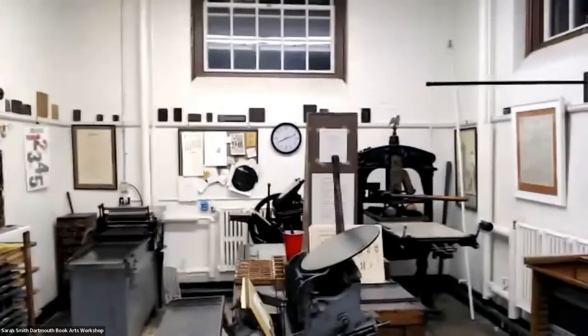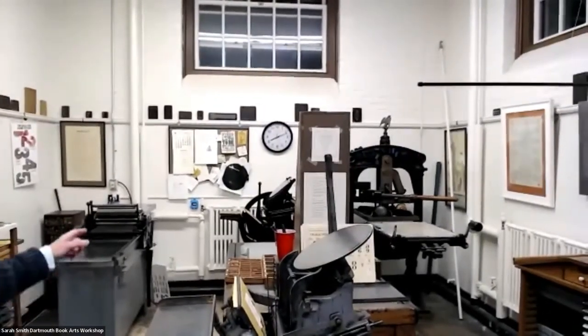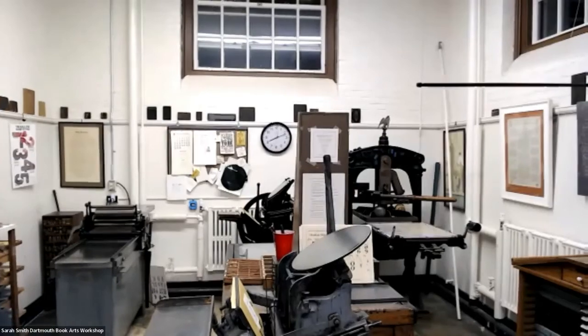But and then we do use all these tabletop platen presses like this one here. We just had a holiday coaster printing event where we used all the tabletop presses. And then we also have the one in the back here that's not tabletop. We have a Pearl that gets used a lot. And it's interesting to see just how much these get used.